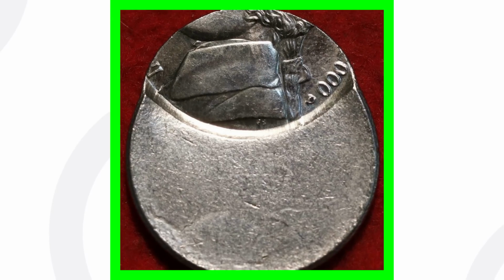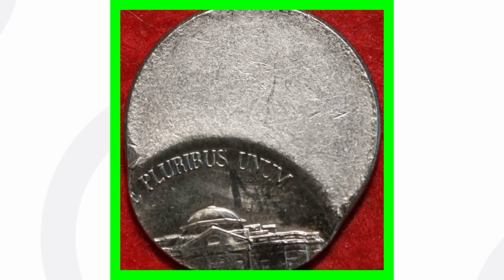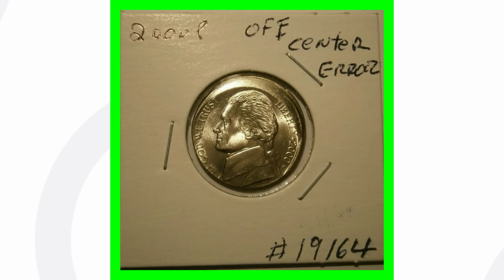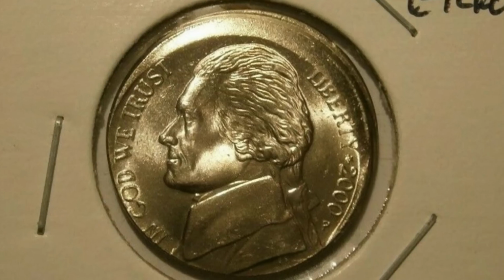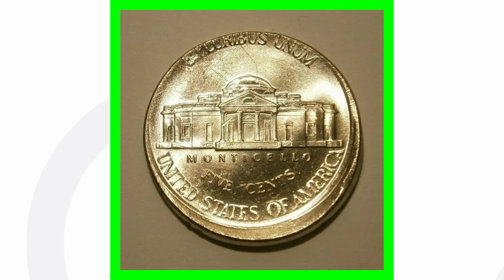Next up is a 2000 Jefferson nickel that's sold on eBay. It's not graded by a coin grading company. It's just struck off center, and this coin sold for a little over $20. Here's another off center sold on eBay. You can tell it's not as off center as the last coin we just looked at, but this coin did sell for nearly $30 on eBay.